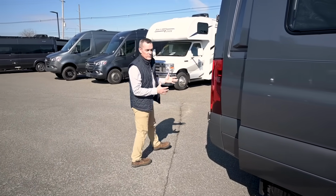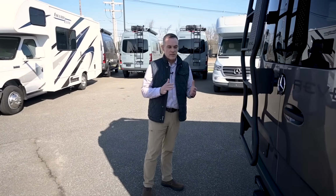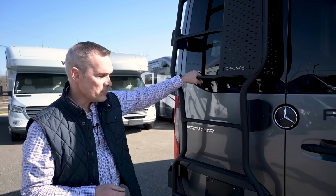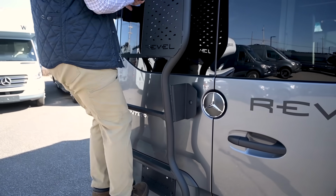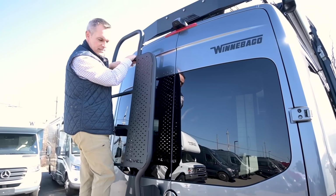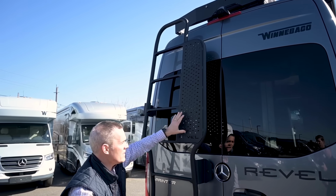Everything else will remain the same, but one of the really cool things that I love about this compared to previous years is going to be the rear ladder. We've seen a lot of customers doing upgrades on their own. VOC, voice of the customer. Winnebago is listening. This ladder, for the first time, you don't have to worry about taking it off or locking it. It's fixed to the van, and you can see anyone can climb on this, and this is solid. They even give you a nice place that you can hang things on this.